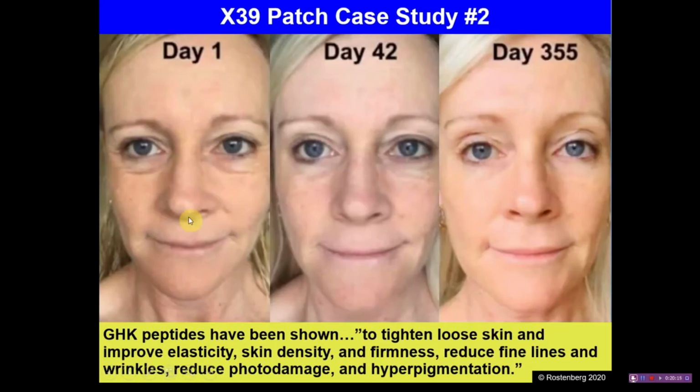Dermatologically, cosmetically, here's another case study. This woman had the foresight to say, hey, I'm starting on day one. Here I am about 6 weeks in, and here I am a year later. And you can just see there's a different brightness. There's a different tone to the skin. And it's not a procedure. It's not a surgery. It's none of that.